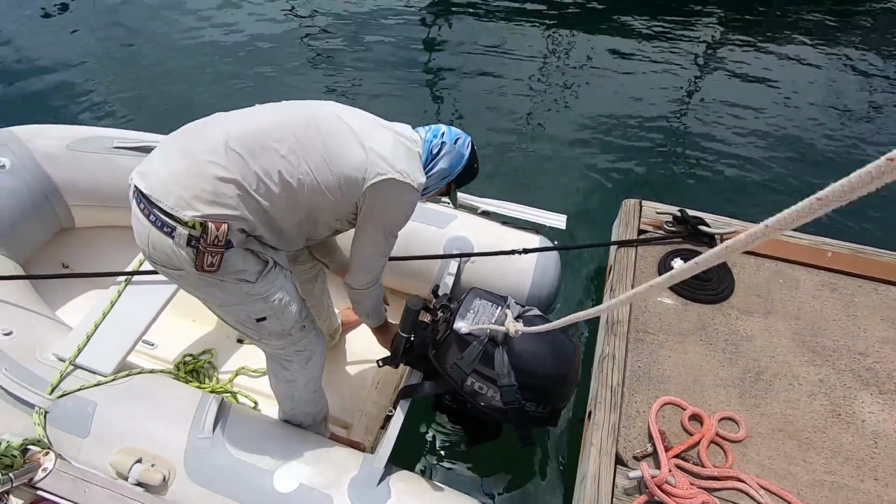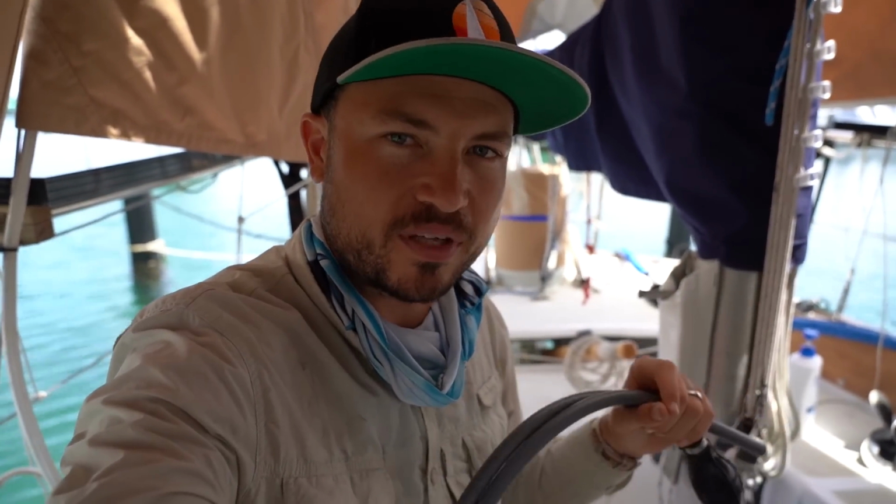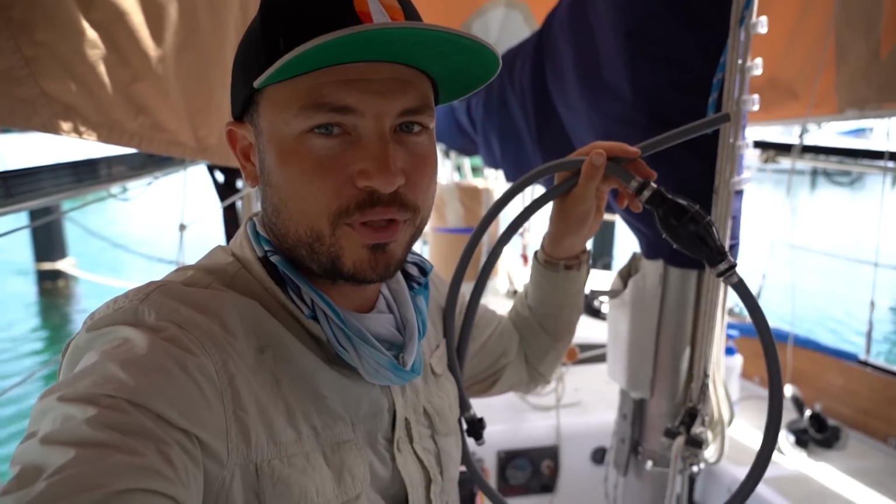Okay, so the outboard is in the water. Now I'm on to the final project before our workhorse is up and running again, and that is that we're replacing our old fuel hose that ran from the tank to the outboard. So I've got the new hose here, but I've got to do a couple of things to it.